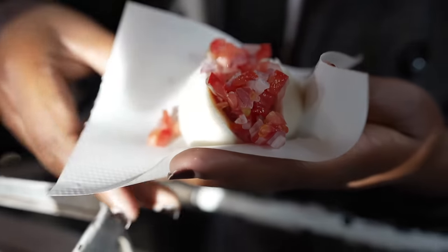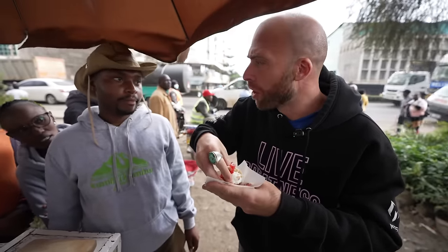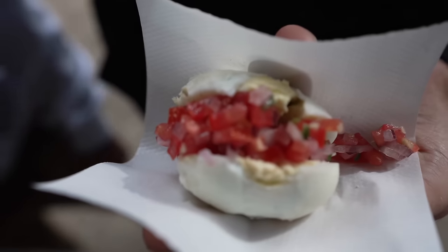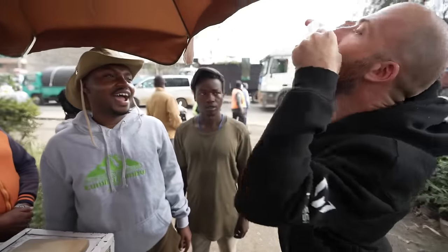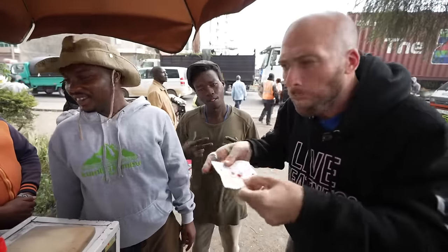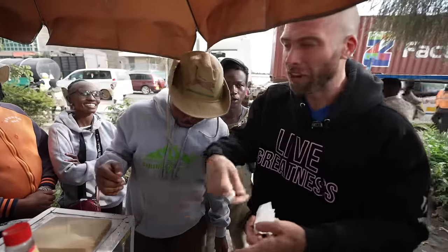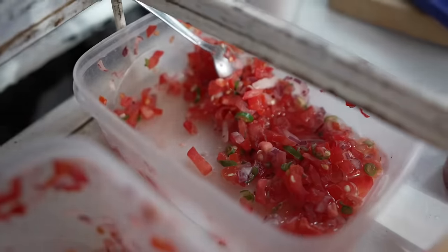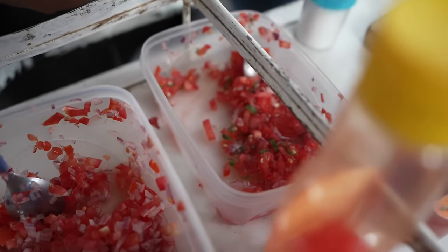Oh, it's amazing. Hard boiled egg, super refreshing tomato salad, and I love the chili. It's like falling apart, right? But then you just eat it like this and go. She also has hot dogs, so they do the same thing, right? They cut the hot dog in half and fill it up with kachumbari. Nice tomato salad. The famous tomato salad in the world.